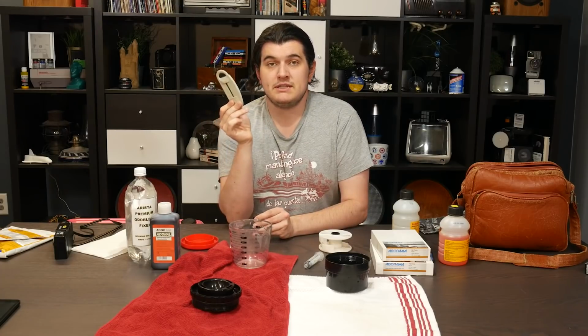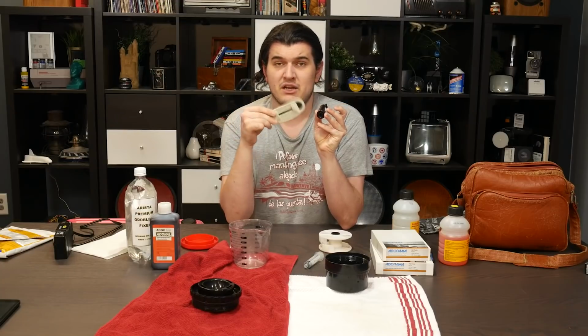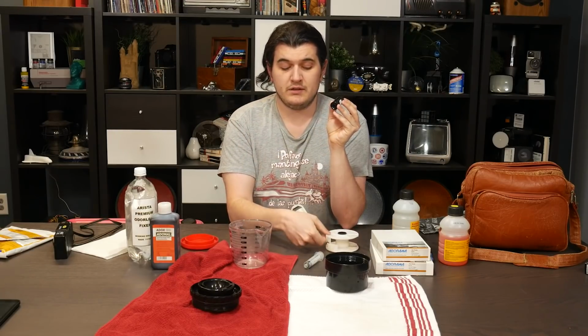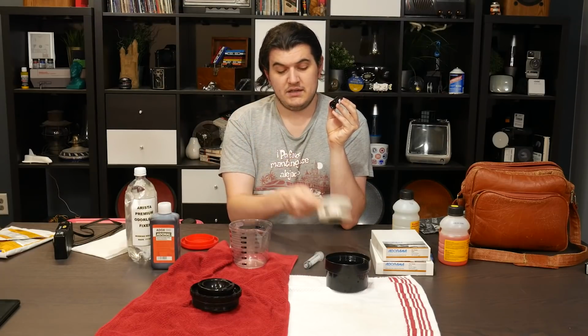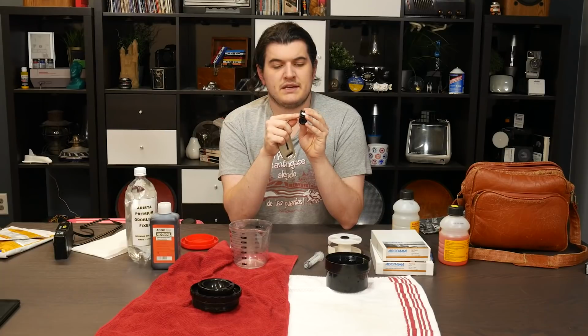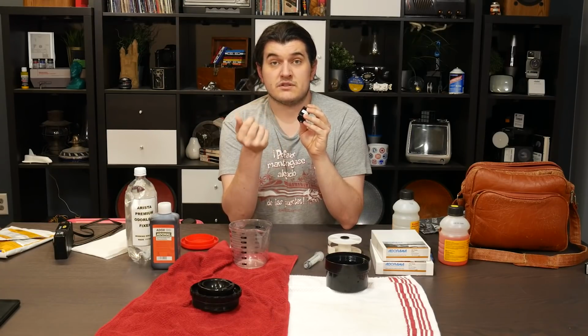This is a film leader retrieval tool, and it's able to pull the film leader back out of the cartridge so you can load it onto the development reel, this guy, with much greater ease. Some people wouldn't do this because, especially with bulk rolled film, you can get dust in the little felt light trap here, which can scratch the emulsion.